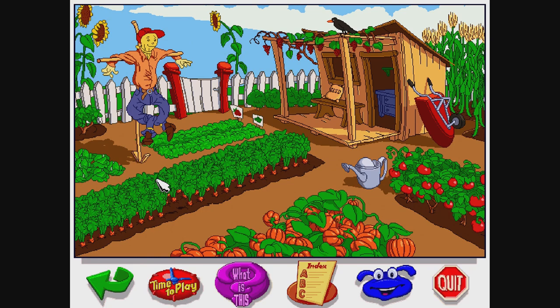Whoa! Check out this garden! Wow! Look at all that food in the garden! Say, isn't it just about snack time?